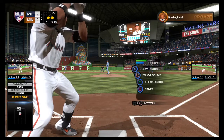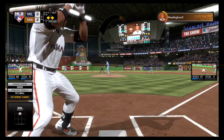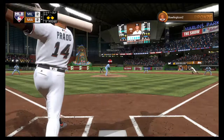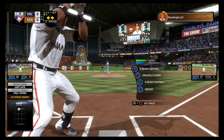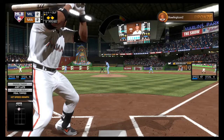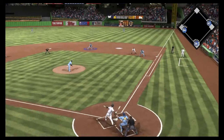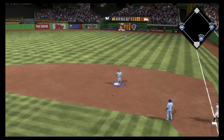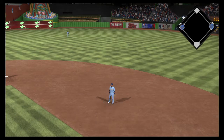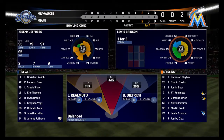Prado now. Number 14, Martin Prado. Here's the first pitch. And that's swung on and fouled straight back. The 0-1. Pops this one up. Under it, VR, and there are 2 away now. So a big moment in the ball game.